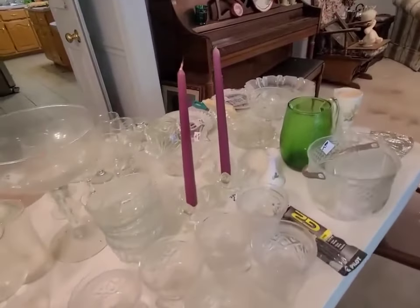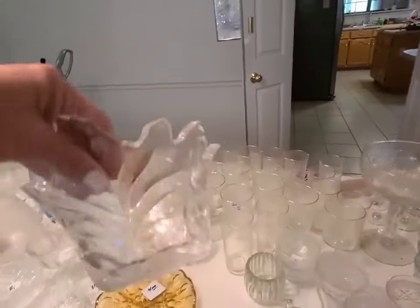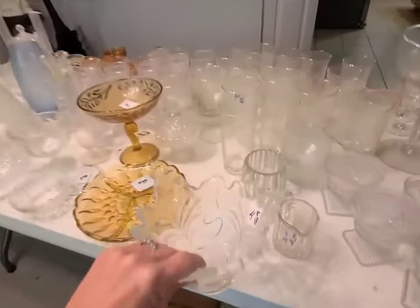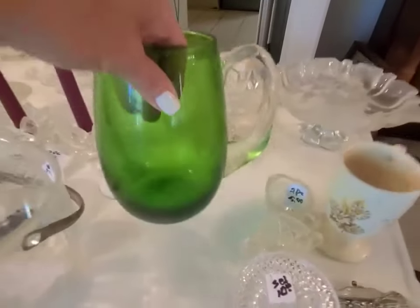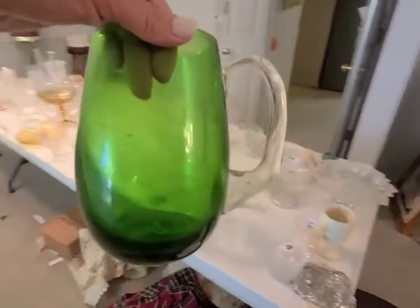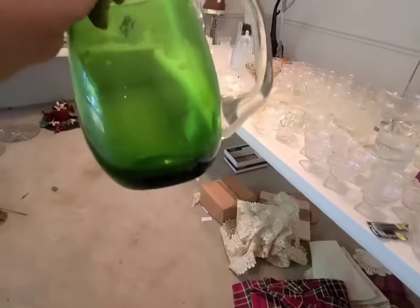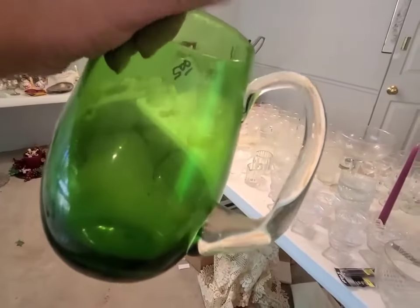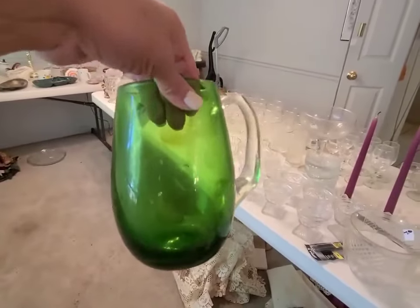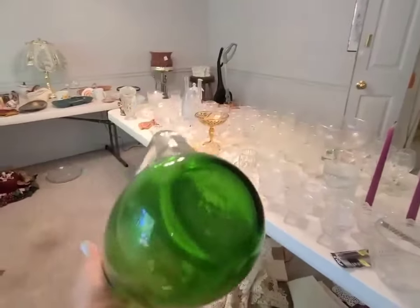I like this piece too. It's like glass leaves together that make a little vase. That's really cute. This piece caught my eye. It is very heavy. And you see the bottom right there? This is hand blown. I kind of like how the handle's a little bit misshapen, you know, has that handmade look as well that I love. Look at these little imperfections here.